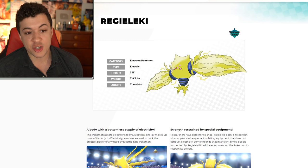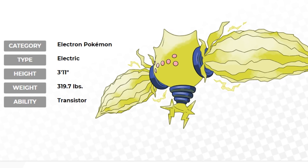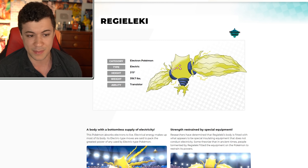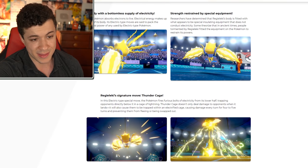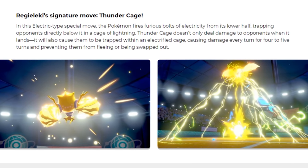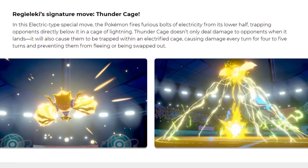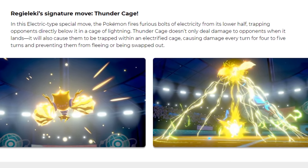This is going to be the Electron Pokemon, and its type is confirmed to be pure electric, no dual typing here. It has an ability called Transistor, which is a new ability, don't know what it does at the time. Maybe it'll tell us about that a little bit below here. Now this thing also has its own signature move called Thunder Cage. In this electric type special move, the Pokemon fires furious bolts of energy from its lower half, trapping opponents directly below it in a cage of lightning.